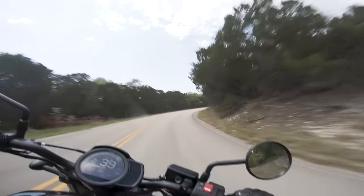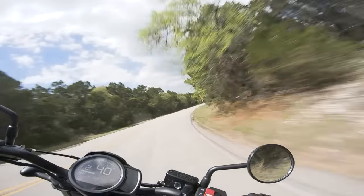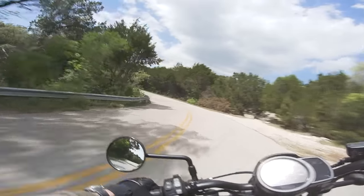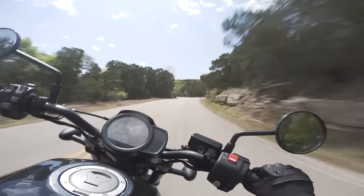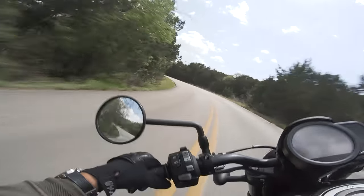Man, this is a cool bike. So nice side to side. Super nice from side to side here. Playful too. Coming a little too hot in your corners. Oh, there's the pegs.